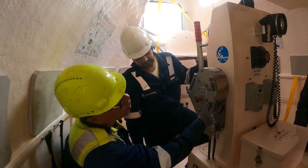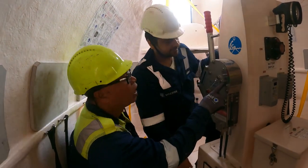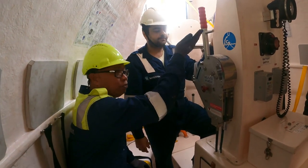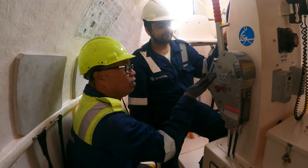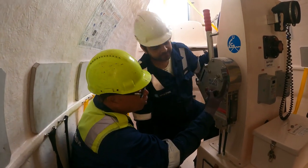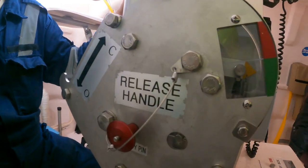You have to remove this one here, or break this one. After you break this one, you have to disengage and bring it back. You have to lift it up by finger, then it will open. You see this arrow? You have to push it up, and it will release. That is on-load.